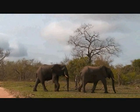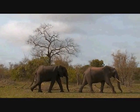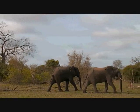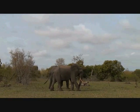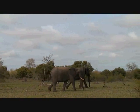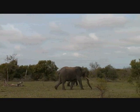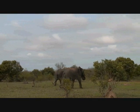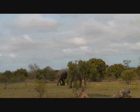Two young teenage boys off on an adventure together. One in the front has got very, very long tusks. He's going to be quite big when he grows up. And they're definitely moving fairly determinedly to the west. I think that could well be where the rest of the herd is. I didn't see them, but that could well be where they are.